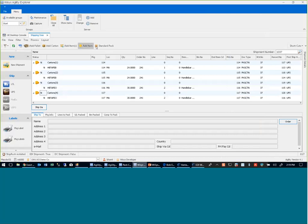There's a number of buttons across the screen. I did handheld packing, but if you don't have handhelds and you still need to do picking and packing, you can actually pack the order right here. You can add a pallet, add an item, or add a carton, add items, or add an individual item, or do a standard pack. All of that can be done from this user interface.